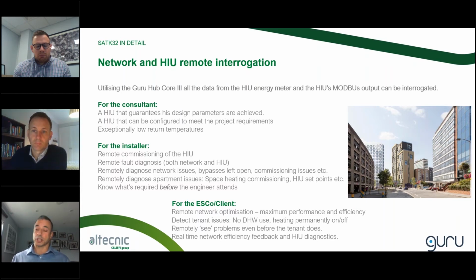But you can, just the same way, see issues on the network. Say you have one floor that's not operating correctly. You'll be able to see that from the data provided on the Guru platform. You'll be able to zero in, even before you attend site, exactly where the problem is and know exactly what you need to do to fix that. All, again, as I say, from your laptop on your desk.